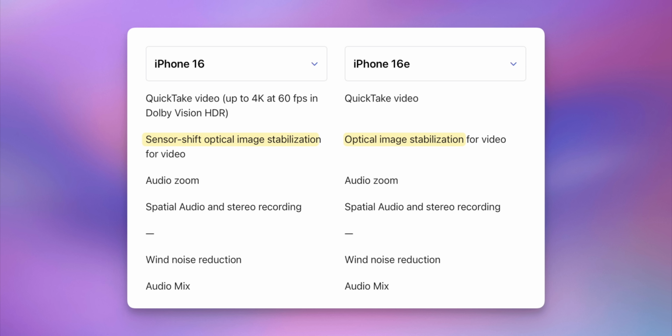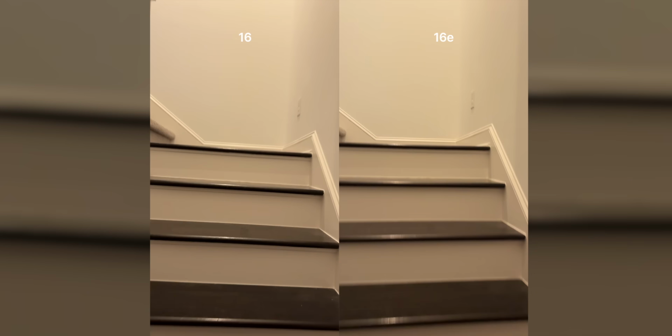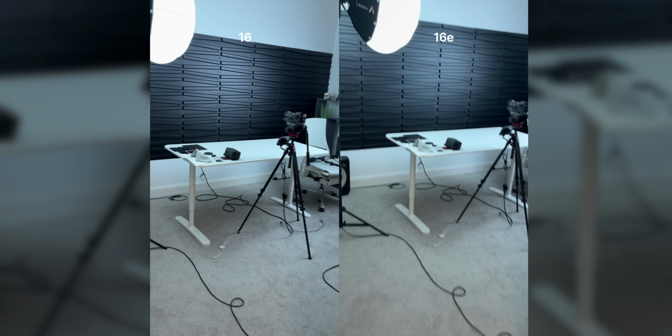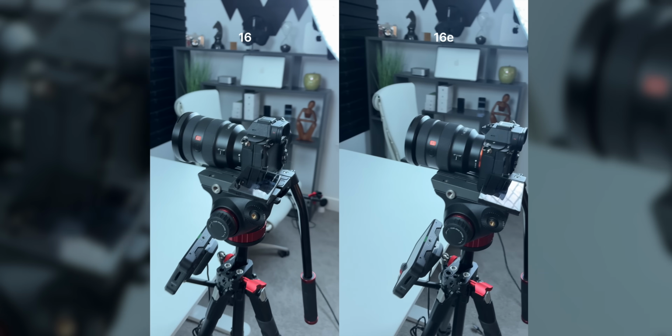And the only thing I really missed when shooting video on the iPhone 16e was sensor shift OIS, because the 16e only has regular OIS. And there's actually a pretty noticeable difference when you use a phone with sensor shift OIS. It doesn't shake as much. With this phone, when you're walking with it, it doesn't stabilize as well as some of the other phones out there, which can be kind of annoying. But again, that's super nitpicky for the price point you're paying for this phone and the demographic it's aimed at.